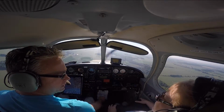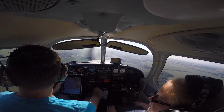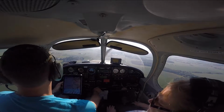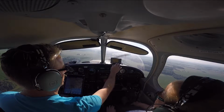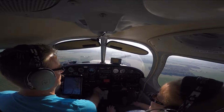See the strip? The grass right over there? Tell me 500 just about when we turn, if I have it timed right.